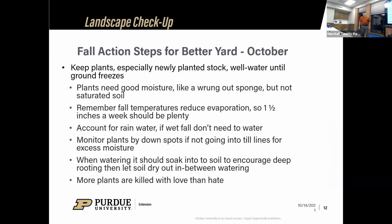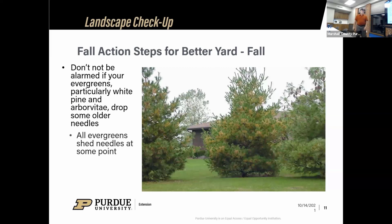Should evergreens be trimmed up around the base of the tree, get those branches up off the ground, or is that fine? Oh, yeah. That's fine. I mean, it's the appearance.